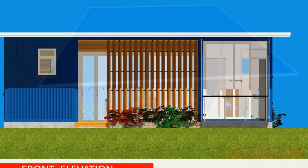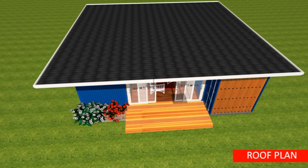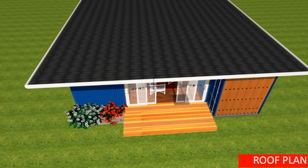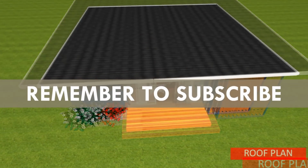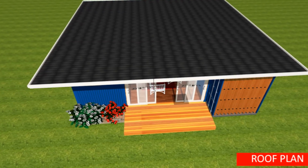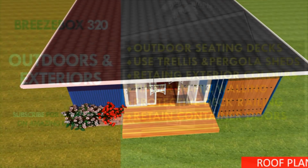You are also encouraged to cover the shipping containers with a roof. Like in this one, we've used a flat roof, which is good to accommodate a roof garden to shield your shipping container further from direct solar radiation. If you live in the temperate climate, a flat roof will come in handy during winter because it will help you to at least hold the snowfalls on your shipping container roof.